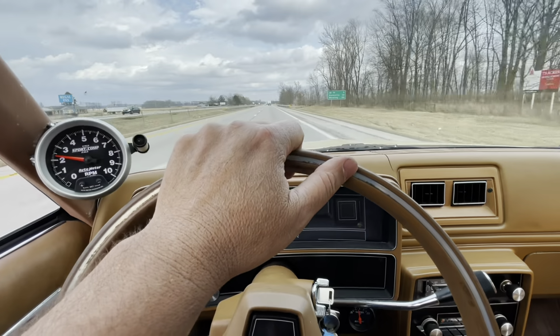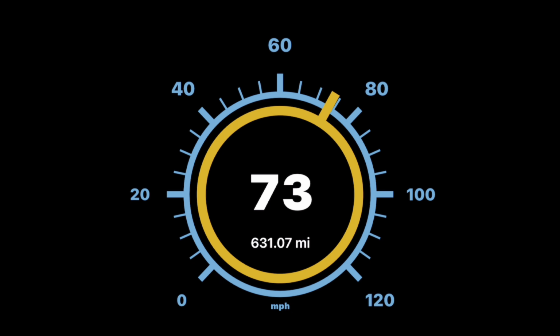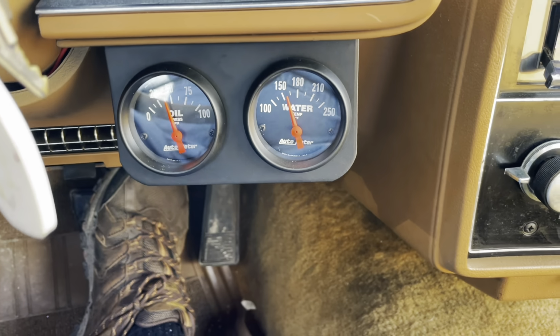The Malibu runs really good on the interstate, but the speedometer's off quite a bit. It says 85 miles an hour on the speedometer, but only 73 on my GPS at roughly 2400 RPM. And it definitely cools off while it's moving.